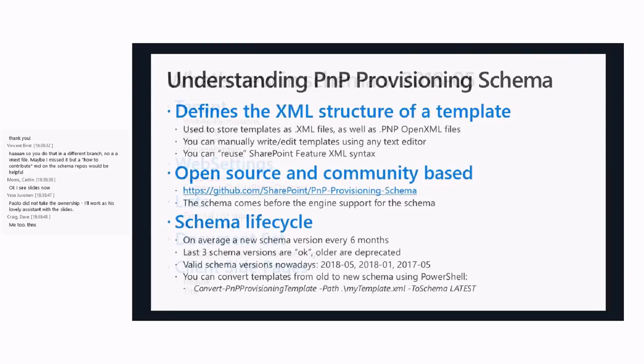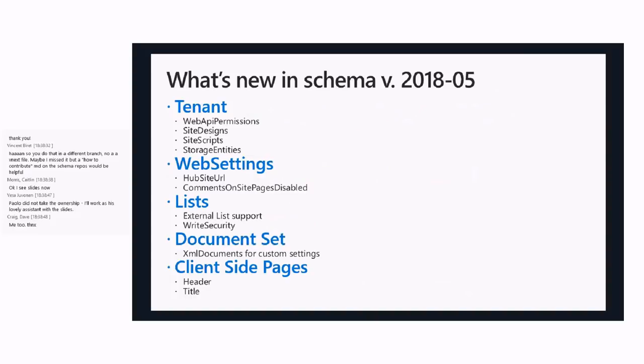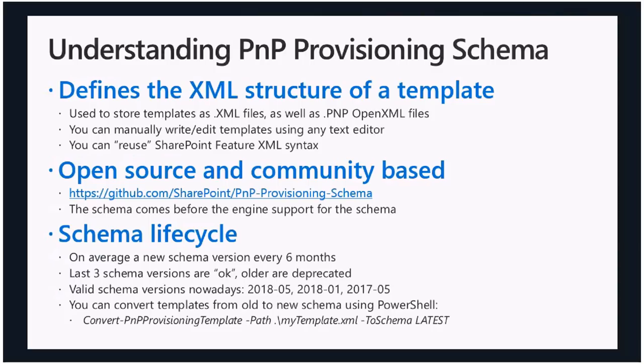Right now, we have quite a lot of schema versions out there, but just the latest three editions of the schema, so May 2018, January 2018, and May 2017, are those still, let me say, valid or supported. Meanwhile, all the older versions are deprecated, and you should avoid using them anymore. Of course, if you already have XML templates stored somewhere, and you want to upgrade them to the latest version of the schema, we have a command line that you can use, which is Convert-PnPProvisioningTemplate. You provide the path of the old XML template file, and you select what is the schema that you want to target. Of course, you can say schema latest, and you will upgrade your template to the latest version, or you can just specify any specific version that you want to target.